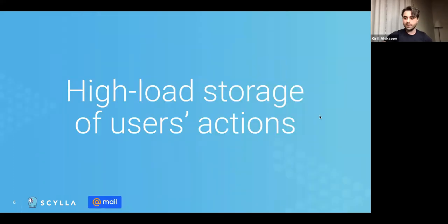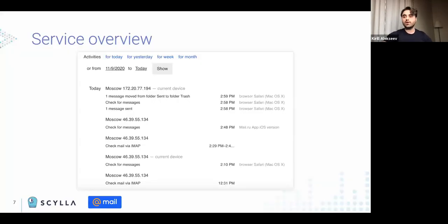So the first section, a brief overview of the service. Let's say that a user commits some action in the mailbox, like the user reads a new message or probably sends a new message. Every such action we store for possible further use. For example, a user may want to check from time to time what happened in the mailbox in time of his or her absence. So we provide our users with such functionality. You can see an example of the interface, a screenshot where the user can see what happened in the mailbox.